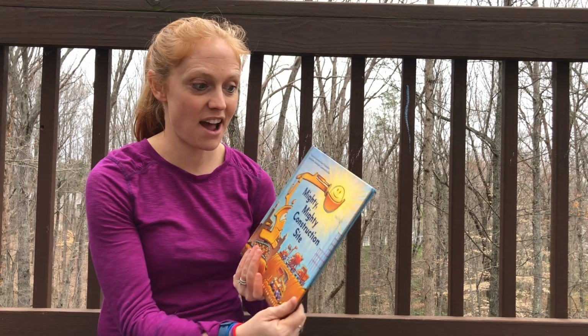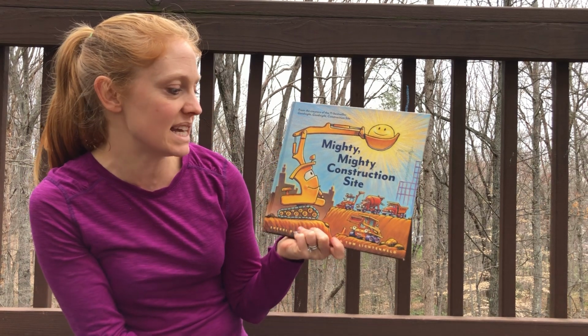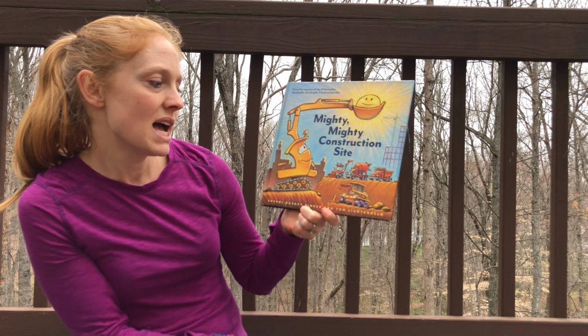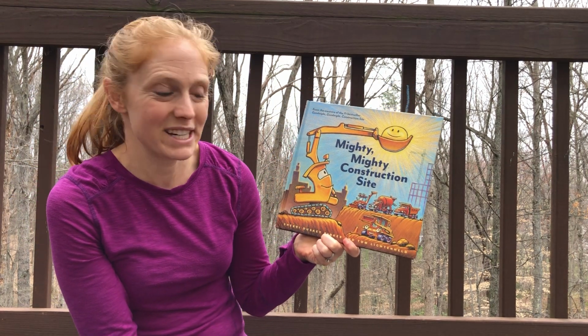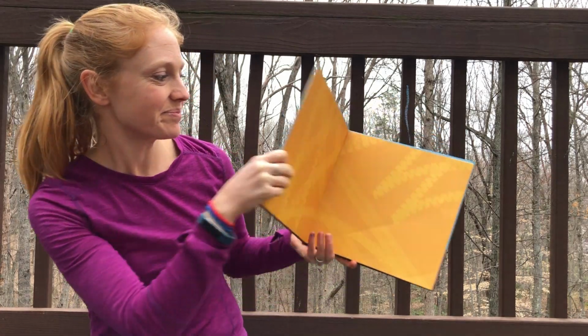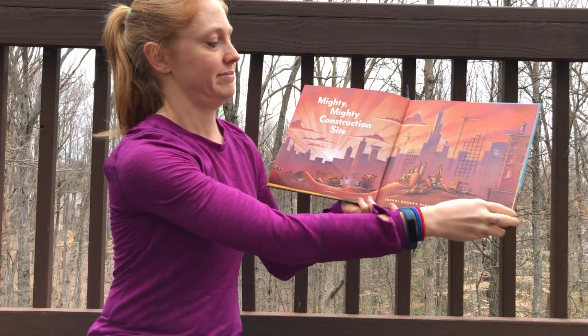Since so many of our friends really like big trucks and construction vehicles, I thought I'd read this book today. It's called Mighty, Mighty Construction Site, and it's by Sherry Dusky Rinker and Tom Lichtenheld. It's pretty exciting. Should we see what these construction trucks are up to today? Okay. The Mighty, Mighty Construction Site.